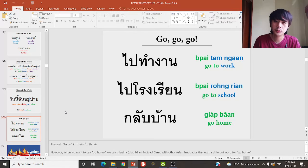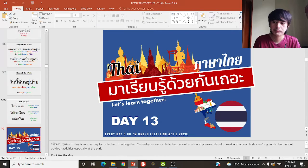Okay? So to go to work we say 아이 탐간. To go to school we say 아이 롱 리엔. Or to go home we say 갑반. However, we use a different verb. 갑 means to return or to be back. Okay, so that's it for day 12. So let's move on to day 13.